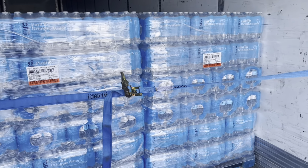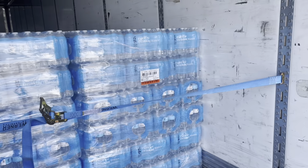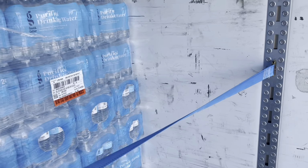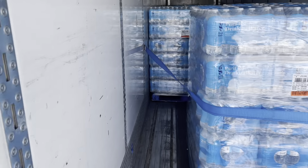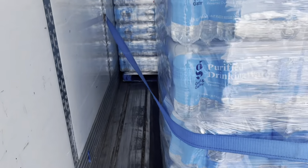I want to be able to secure my load. So right now I'm just trying to figure it out. I know this right here is not good, because we got this whole gap right here. So the only thing that's getting secured is just right here in the corner, but there's only so much you can do.